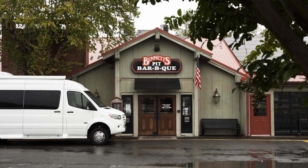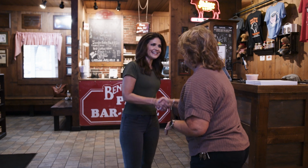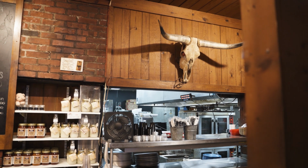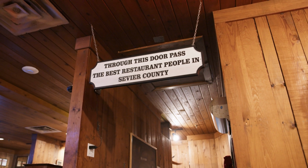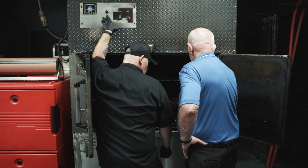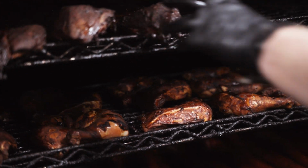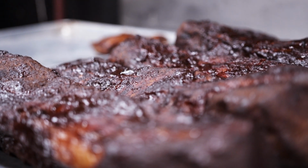Welcome to Bennets BBQ, locally owned and operated by the same family for over 30 years right here in Pigeon Forge. This place is all about slow-cooked, smoky goodness, and as soon as you step inside, you're greeted by the warm, rustic charm of their dining room. But the real magic happens in the kitchen, where their meats are smoked low and slow to perfection. From ribs to pulled pork, everything here is packed with flavor and cooked the old-fashioned way. And it's all thanks to folks like Dan Powers, who's been part of this barbecue tradition from the very beginning.